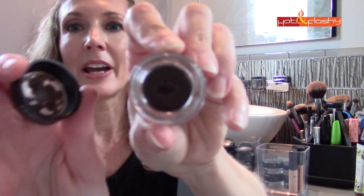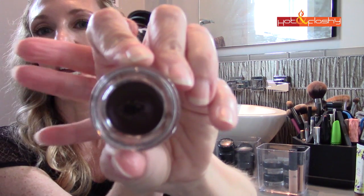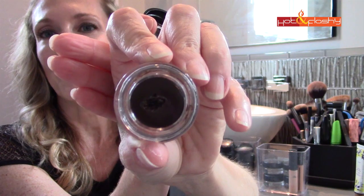What is this? This is a Laura Mercier gel eyeliner. This is in the color Espresso. Oh, which way? Sorry, getting used to this kind of camera again is hard to do. So there's that. Another gel eyeliner, it's brown. I really don't use brown, so that is going in the give it away bag.